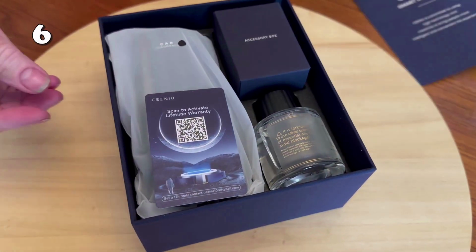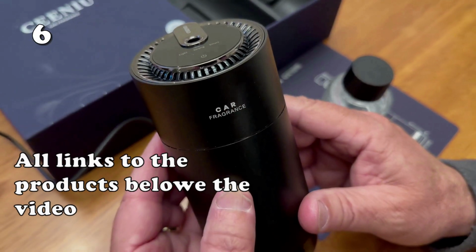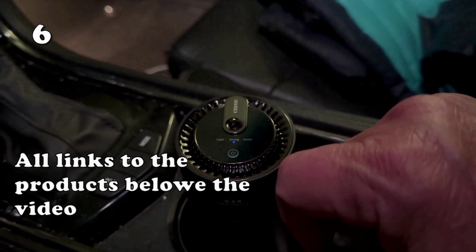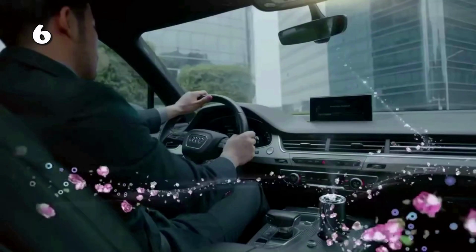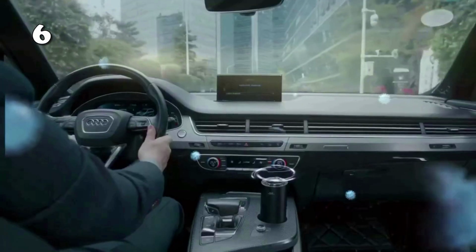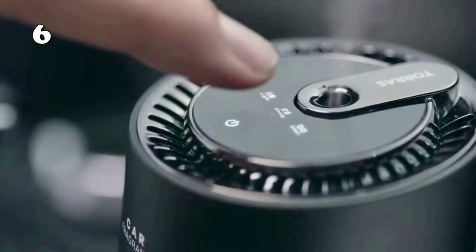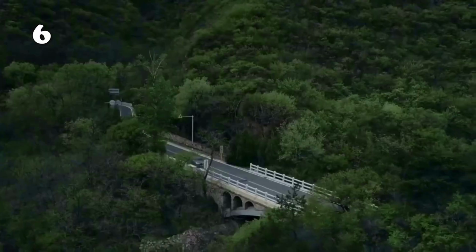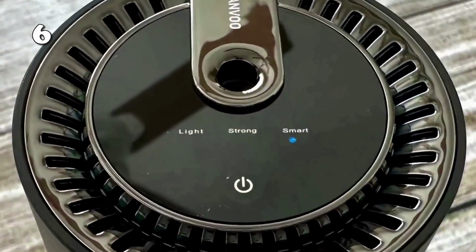Unlock the secret to a fresh car interior with the Ceeniu Car Smart Air Freshener. Inside the box, you'll discover the air freshener, a cable, and a scent. Its sleek design and smart technology not only keeps your car smelling great, but also monitors real-time air quality. With a single touch, you can switch between smart, strong, or light settings. Customize scents, set schedules, and control it your way.